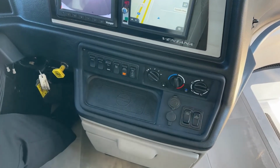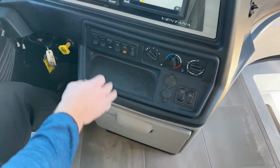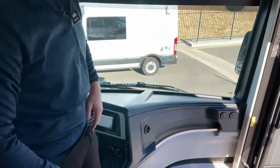And then just your basic HVAC controls, entry lock, and 360 camera select. So that will actually just let you scroll through your camera settings. And I think that's basically going to do it.